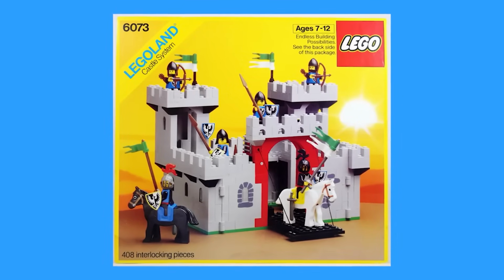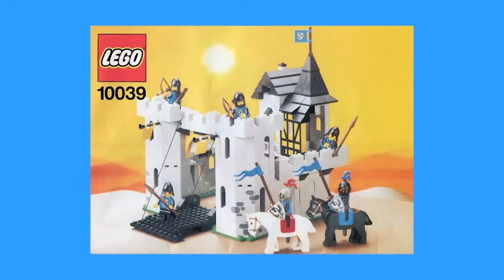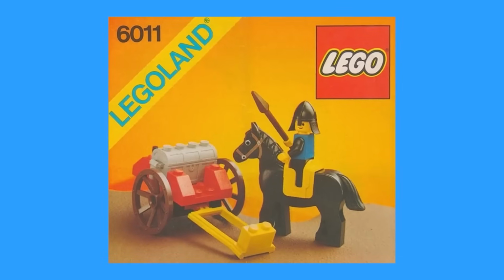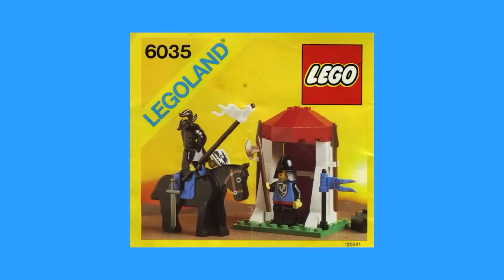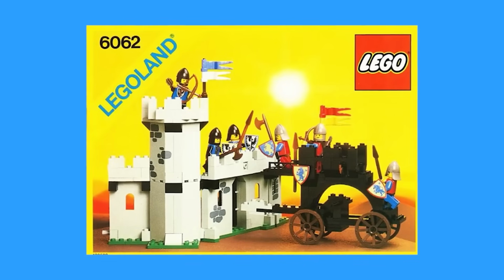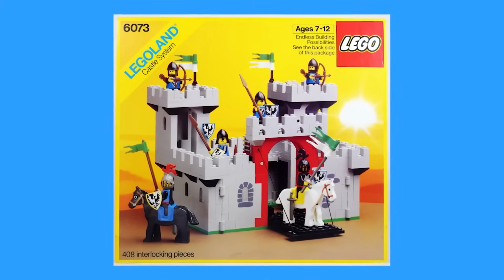Fast forward to 2012 though, and a distinguished Black Falcon Knight makes a cameo in a Kingdom set, locking horns with the Lion Knights. It's like a medieval soap opera with knights and castles, right? And guess what? In 2021, the Black Falcons made a triumphant return in LEGO Ideas 21325 Medieval Blacksmith, proving that some classics are just timeless. But of course, it did get canceled.